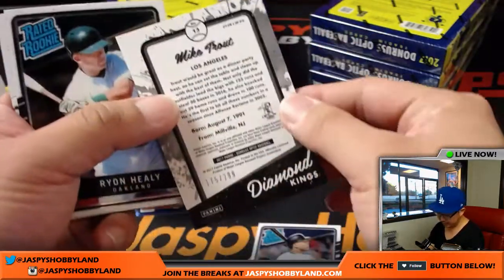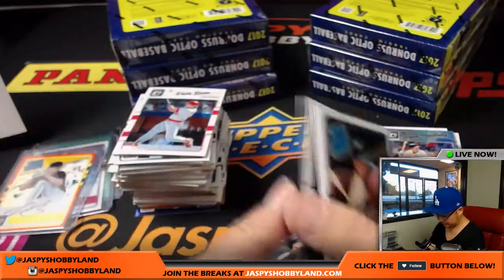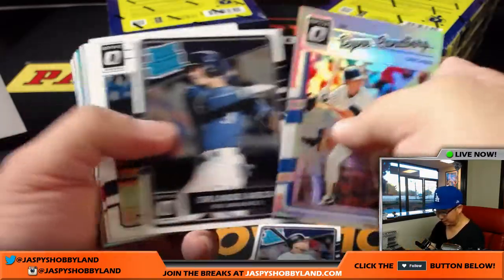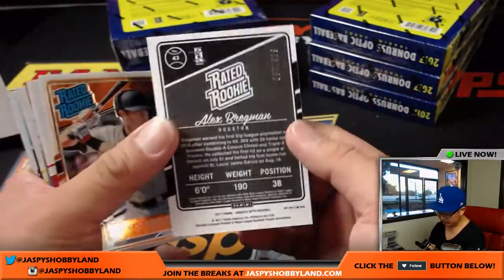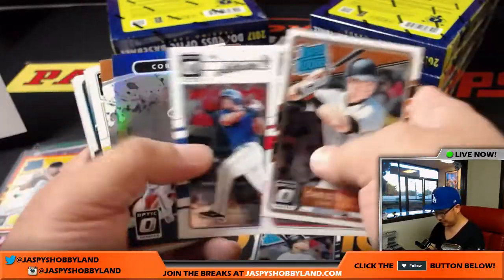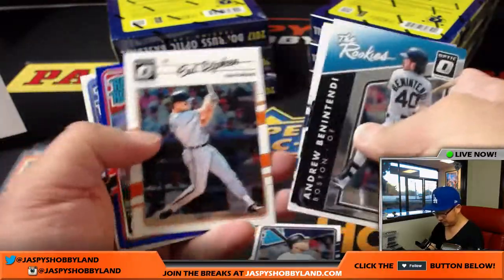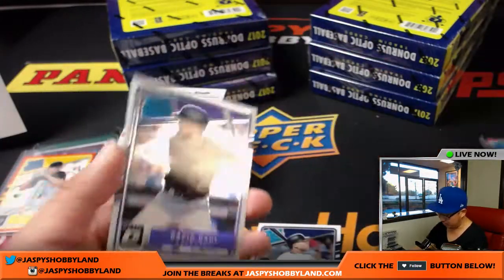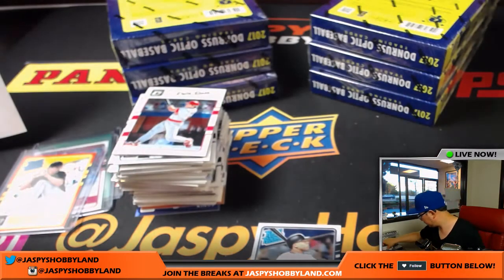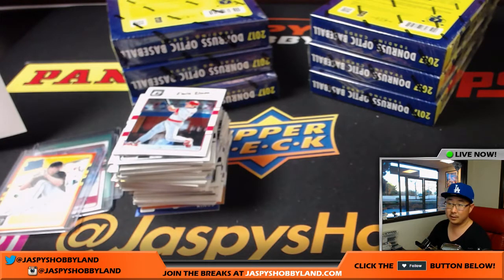More Mike Trout, Diamond Kings Mike Trout, 175 out of 299. Maybe it is not an autograph hot box. Got excited. Alex Bregman for Shahade, 57 out of 299. And a blue, Andrew Benintendi for the Red Sox, Jonathan Martin. 108 out of 149.